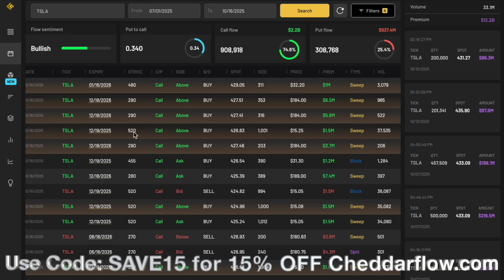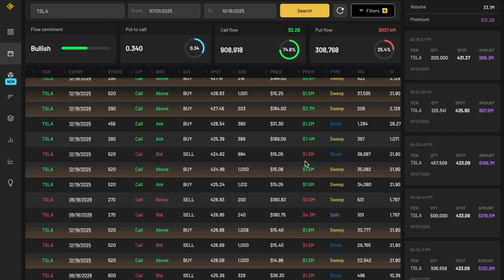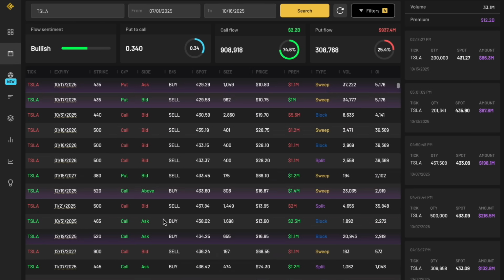This strike has become very popular this week. You can see if I scroll down here, another 520 from 2 days ago, another 520 over here, another 520 over here, all for over $1 million in premium, executed above the ask as well. So there's some intent behind that. So a lot of green across the board here as of recent for Tesla.